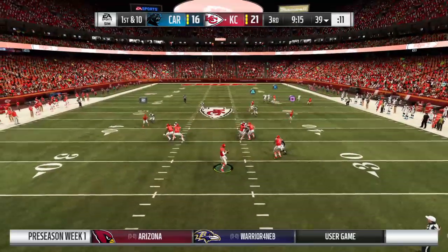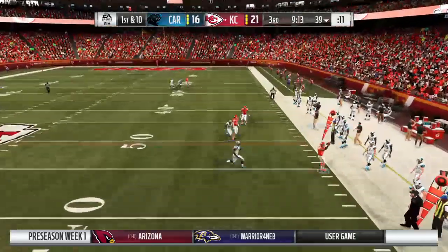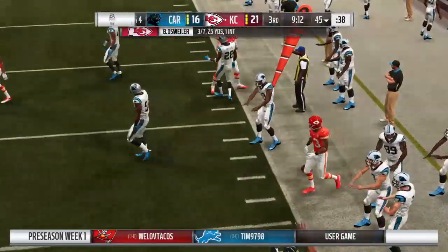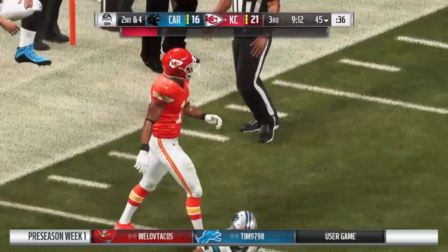To throw is Osweiler. And he'll go out of bounds. It appears right at the 45. A gain of 6 there on first.